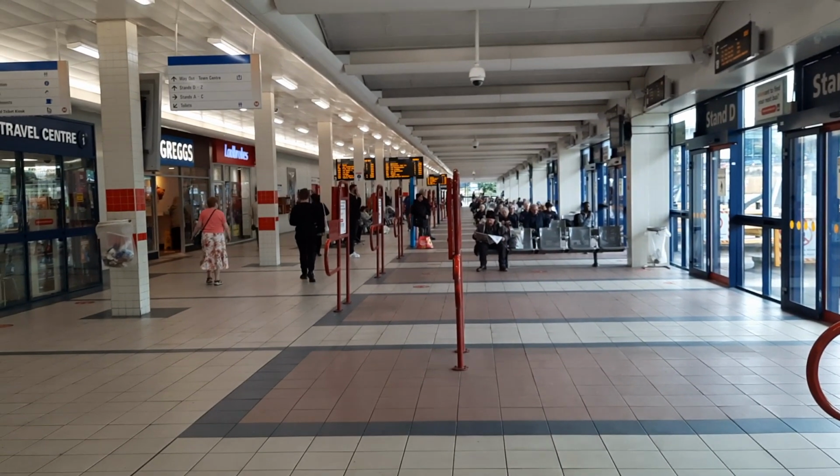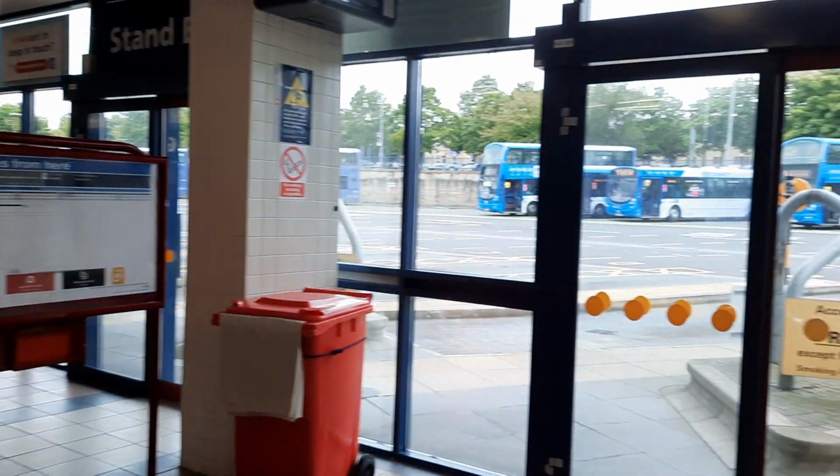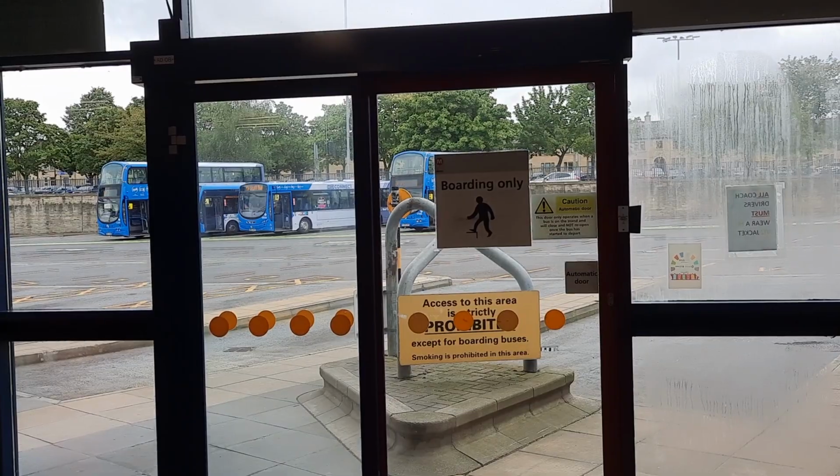Thought I'd show you a view of Huddersfield bus station, waiting area here, and all the buses are out there.